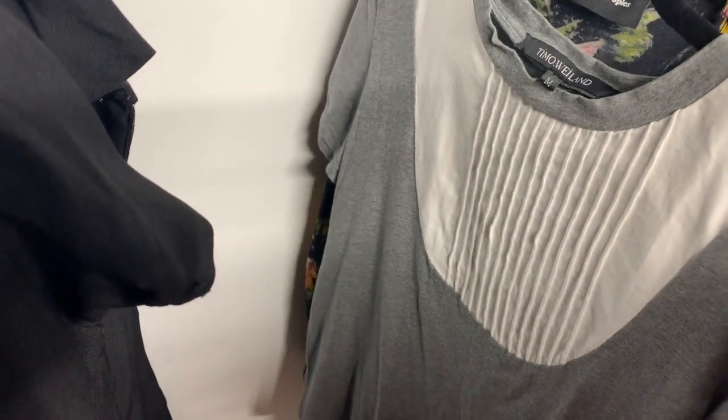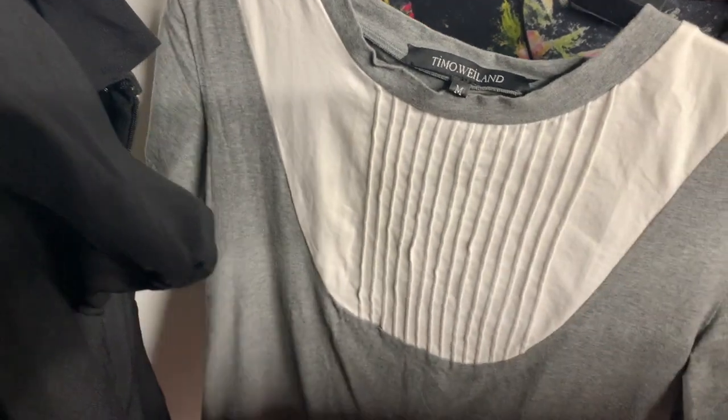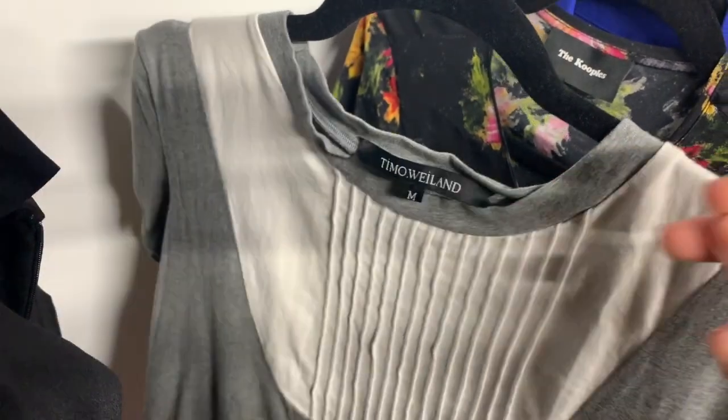Hopefully they'll price it at $50 and I'll get $16, but I'm really not counting on it because again, it's just kind of a basic piece. But if you do see this label, it's definitely worth checking out.